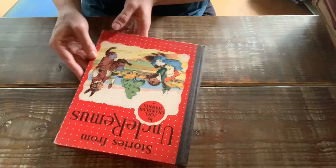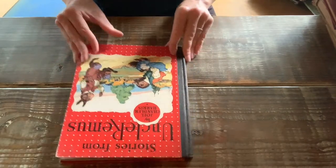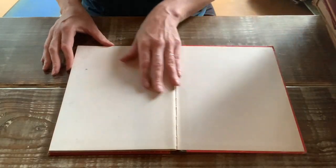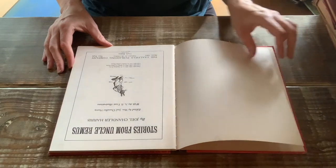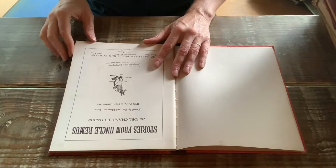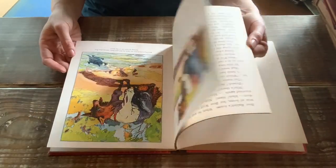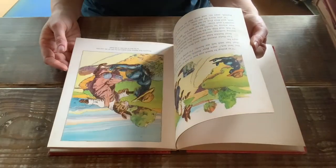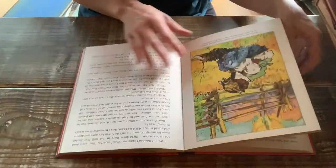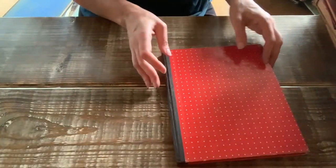Here is a vintage Stories from Uncle Remus. My dad's favorite children's book is Uncle Remus. So this is Joel Chandler Harris. This edition is from 1934, and it is in pretty good condition. It's got beautiful artwork. I think I will try to read this book to Jack before it sells, because I don't think we've read any Uncle Remus yet.